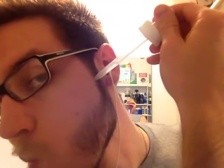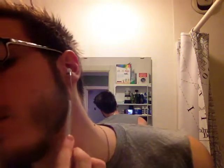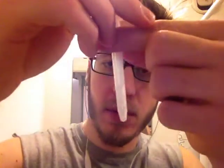Same thing here. Above. Let it run a little bit. And I go above the cheekbone behind it, so I get hairs as well here. And I go against the grain, so I rub it in as well. So that was about half.